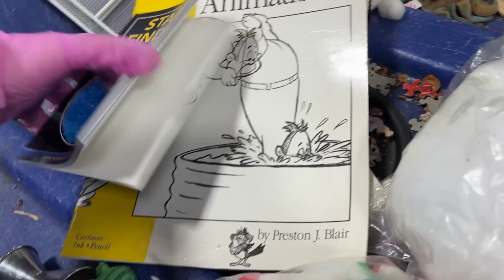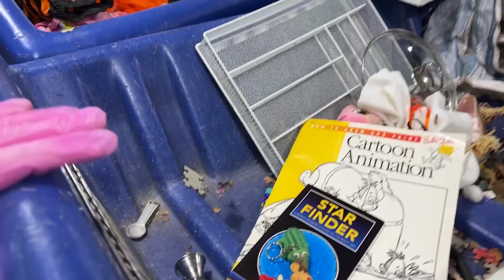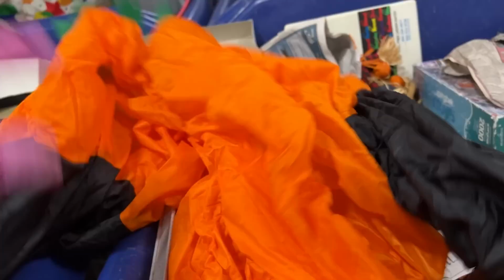What's this, deer? Well, it's made in China. She's missing an antler. This cool outfit. Is this the inflatable pumpkin? I think it was. There's no motor in it.